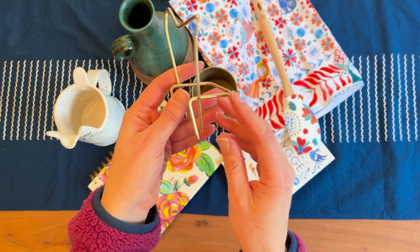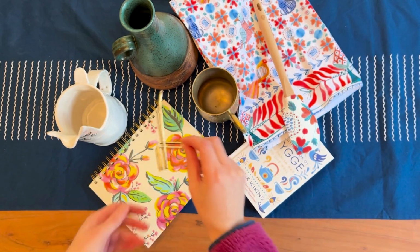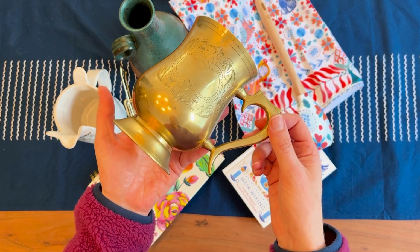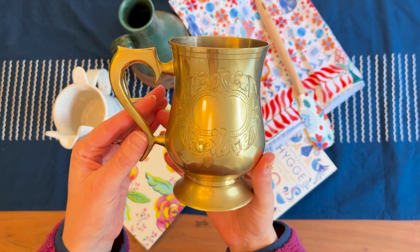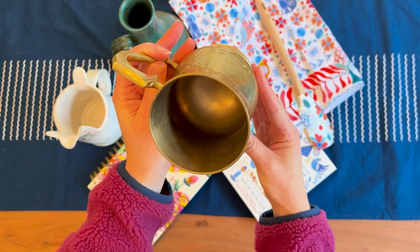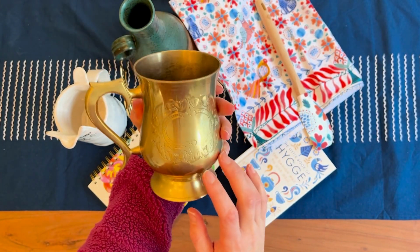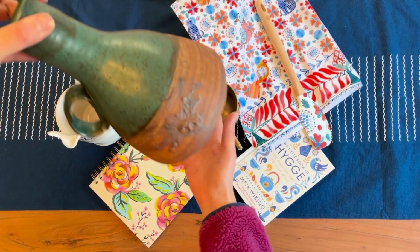This is a chip and dip stand. So I have the bowl and the littler bowl, but I don't have the rack. So she found one for me. And this brass mug or chalice, if you will, this is epic. I was actually there when my mom found this at the thrift store, and I thought she was going to keep it for herself, and then lo and behold, I unwrapped it Christmas Day, and she gave it to me because I liked it so much. But such a cool cup.